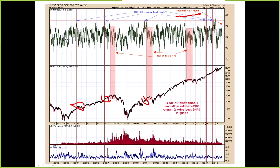I can't really erase that. But anyhow, what I'm saying here, RSI hit 71.89 on Friday. You can have consolidations, but that's never the end of the up move. So we might stumble through September, but in my view, we won't have anything significant to the downside because the RSI did get above 70. Like I said, when RSI is above 70 for the first time in 7 months, while above the 200-day moving average, 2 weeks later, the market's higher 94% of the time.